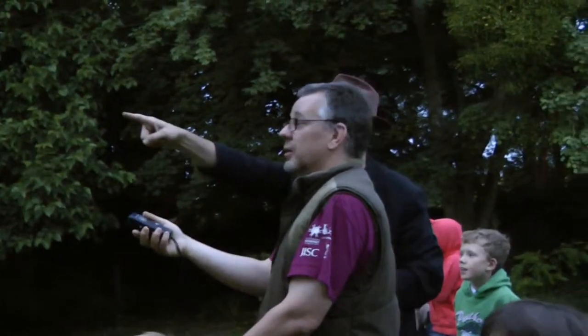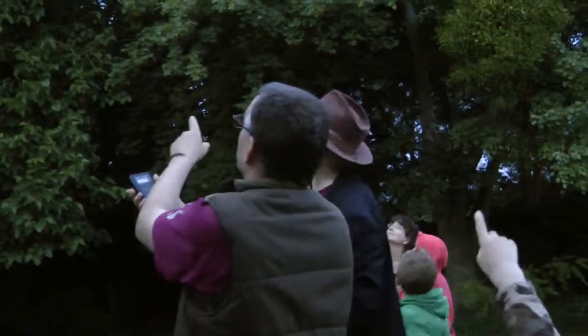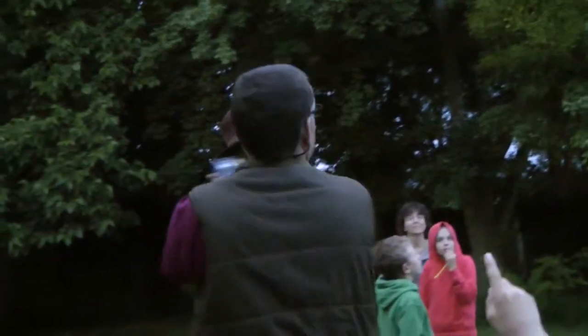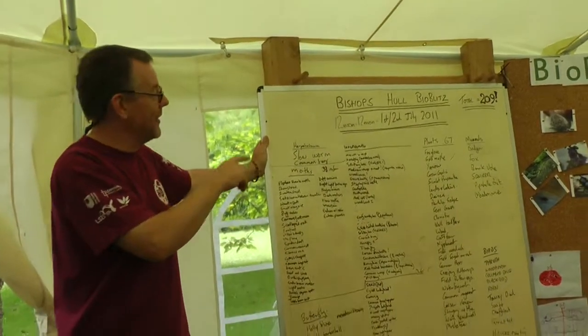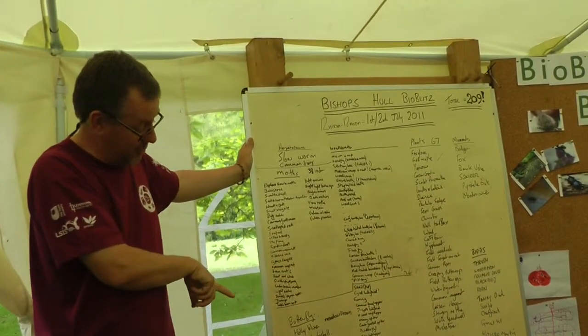Very good spotting. Oh, there we go. What is it? It's a pipistrelle, a little pipistrelle. We've just stopped. So 209 total recorded. Really fantastic, and the invertebrates win this time.